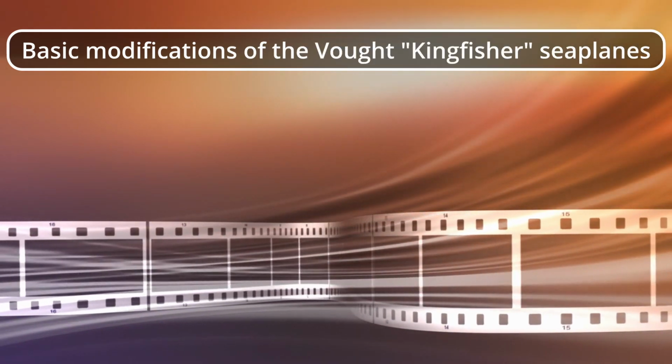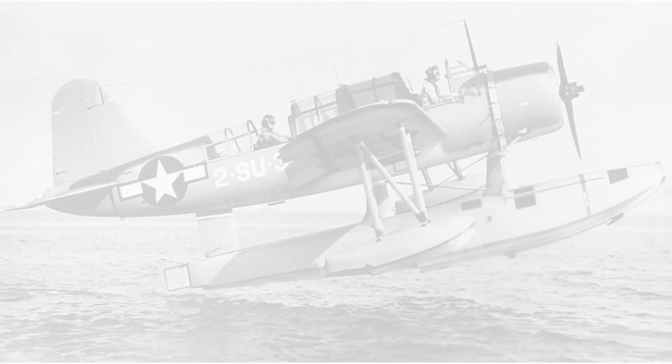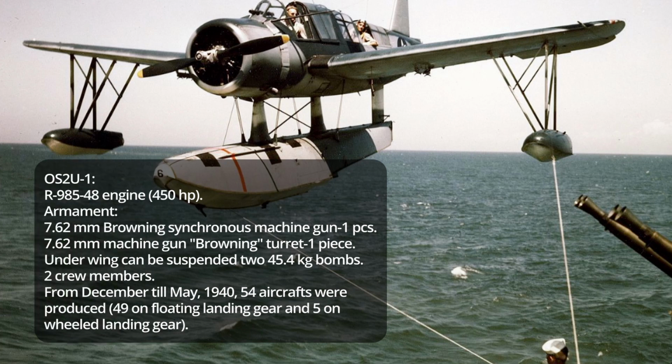Basic modifications of the Vought Kingfisher seaplanes. OS2U1: R-985-48 engine, 450 horsepower. Armament: one 7.62 mm Browning synchronous machine gun, one 7.62 mm Browning turret machine gun. Under the wing, two 45.4 kg bombs can be suspended. Two crew members. From December till May 1940, 54 aircraft were produced, 49 on floating landing gear and 5 on wheeled landing gear.